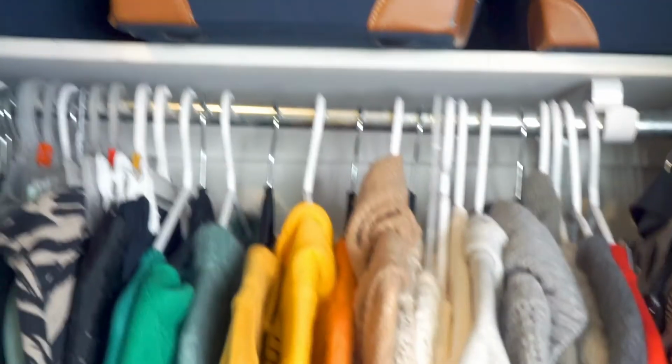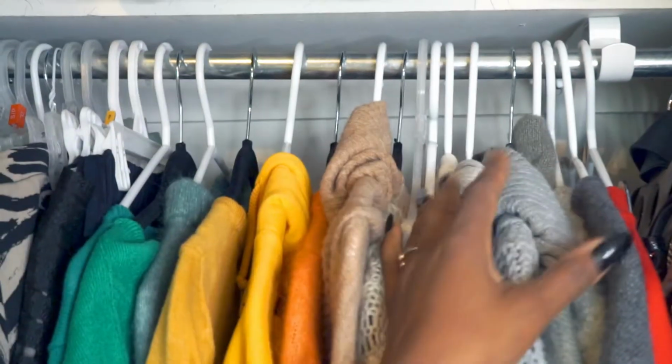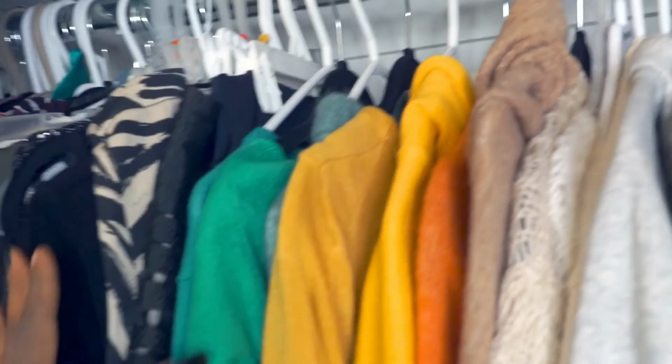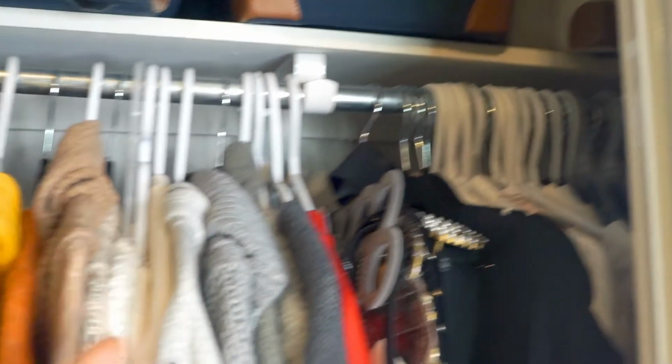So now my closet is pretty much organized, and I like to keep the colors as close as possible, so that when I'm going for stuff I know where the gray is, the cream and the green and so forth. So I like to color coordinate as much as I can in my closet. So pretty much guys, that is it for the transition. If you're thinking of transitioning, that's all you have to do.